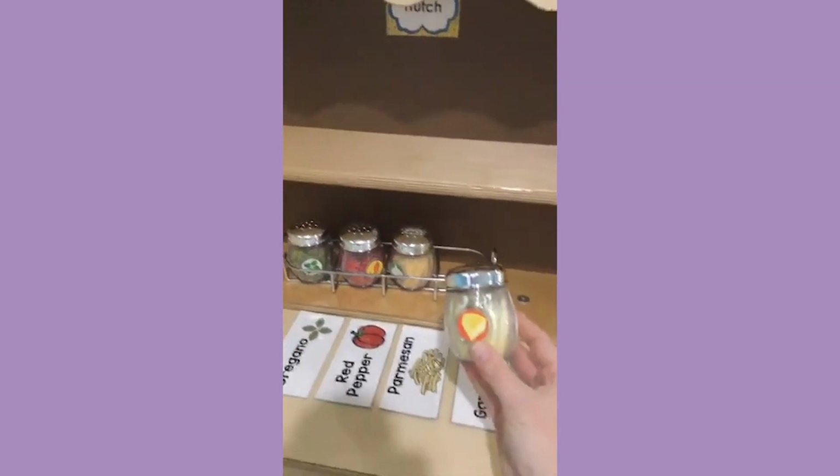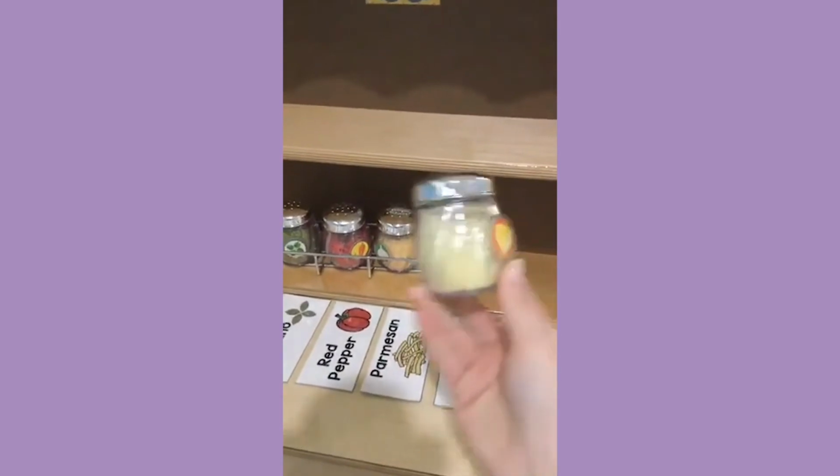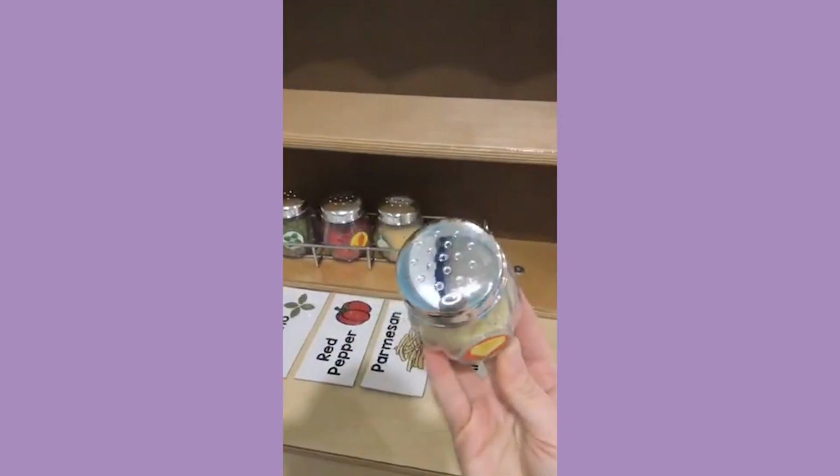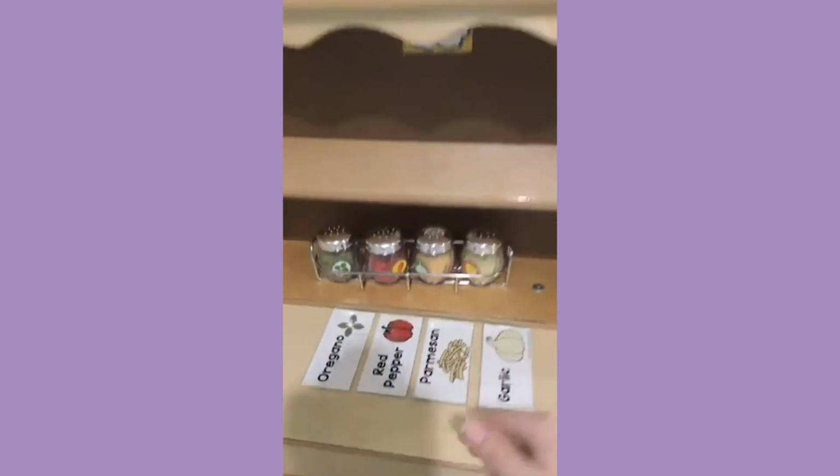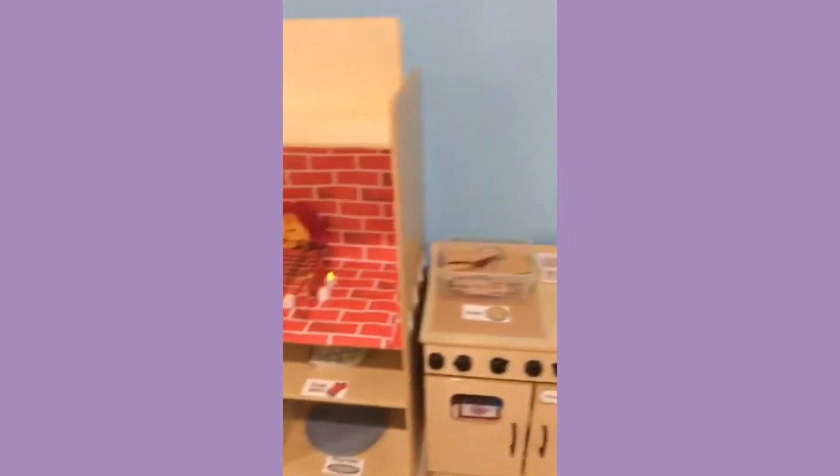Aren't they cute? They're these little plastic beads with no lid or no holes on the top. So then they can put their seasonings, and then they just deliver the pizza to the table that the person is sitting at, or they can pretend like they're delivering it to somebody around the room. So let me go and sit back down and see if I can answer some of your questions.